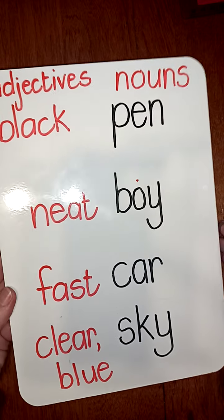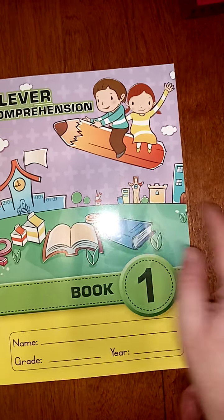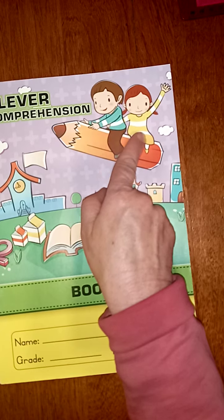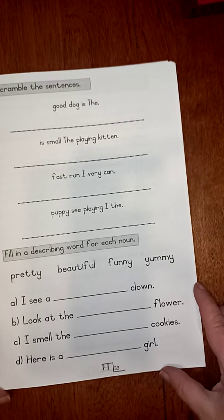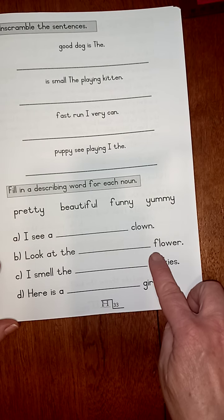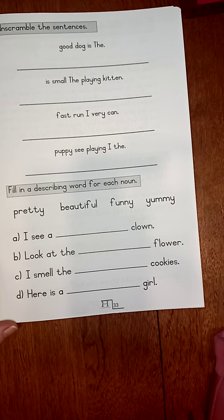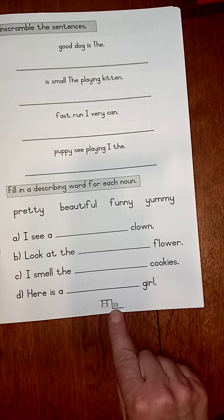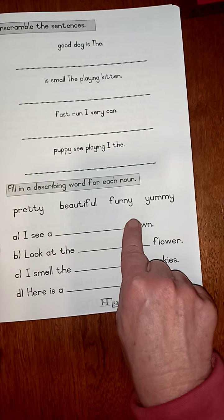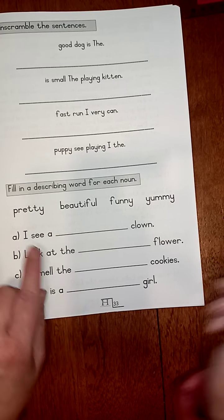Right, so now what you need to do is turn to page 33 of your comprehension book with the two children flying on their pencil, and you're going to complete the bottom part of this. It's the adjective part. So we're only going to do this today, and I'm going to go through it with you, and then you can do it on your own. So you don't actually need to get your book now. You can follow on the video, and then when we're finished you're going to turn to page 33 and fill these in. So it says, fill in a describing word for each noun. So let's first find the nouns.